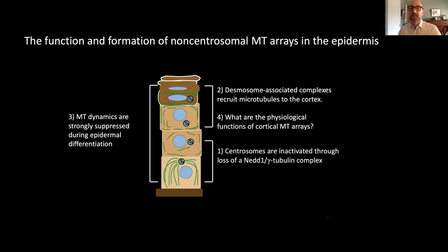All right, so that's an example, and one that I'm really proud of, where trying to understand what's happening in the tissue taught us lessons about some basic cell biological regulators. And so for the rest of the talk, I want to talk about this question number 4, which is, what are the physiological functions of these cortical microtubule arrays, and how do we get at them?